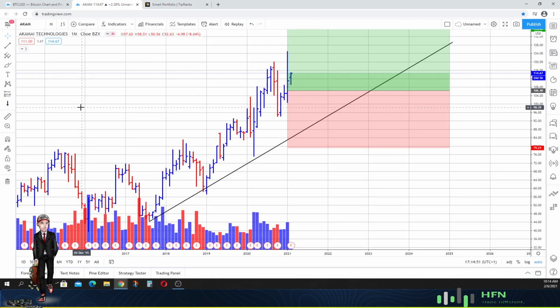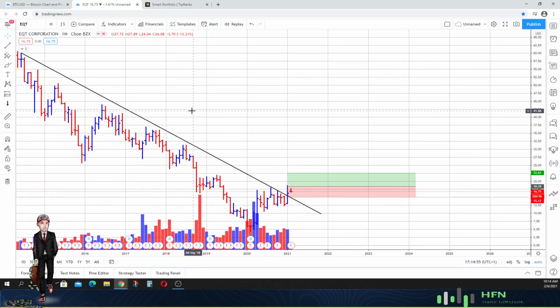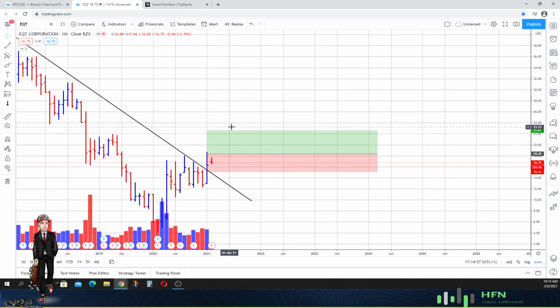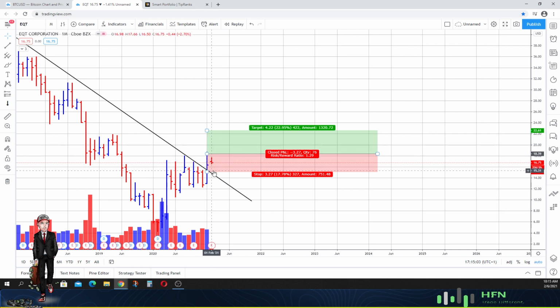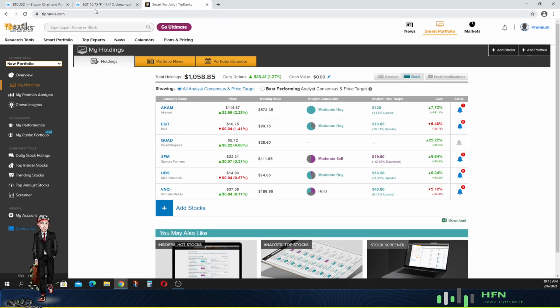EQT, let's see if we need to change anything here real quick. So this is the market for EQT. We are noticing that there is some weakness coming through in this particular market for EQT, but we haven't broken our support area of around $15.05. So we're going to continue to keep that in line as well. We're not going to alter that right now.